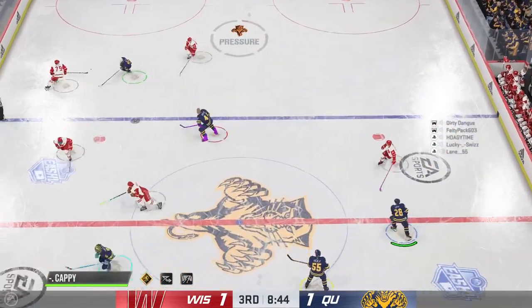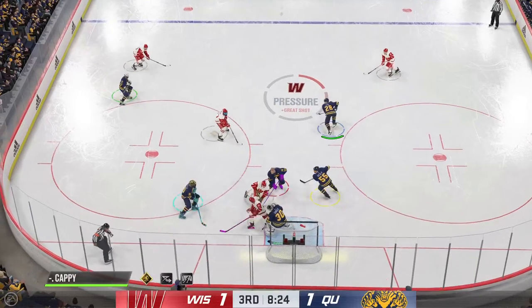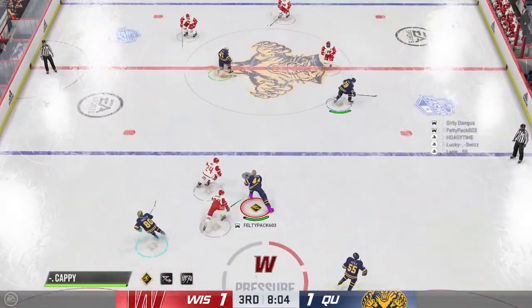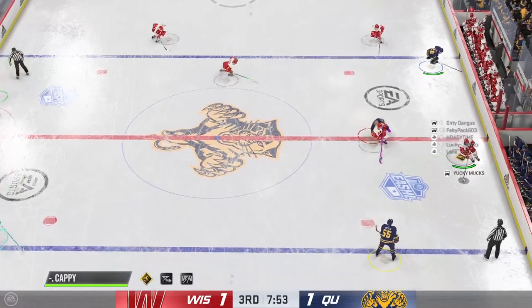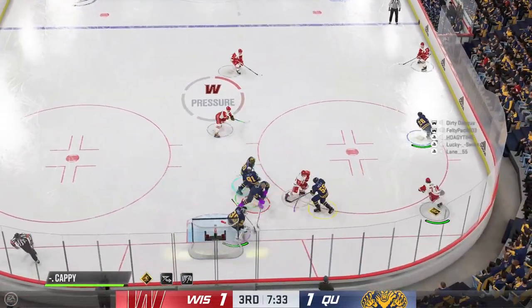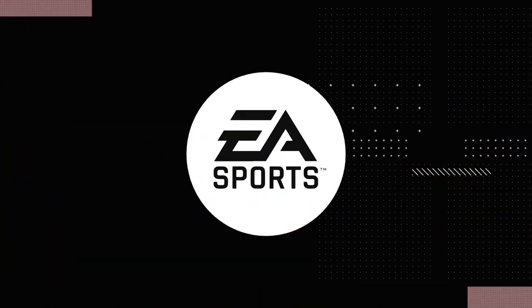Cappy's taking it from his own end. Muck's got the puck. And there's the save. Even though goaltenders get set in their butterfly positioning, they still have to be agile and be able to move across their crease. Right there, that's evidence of it, and with that beautiful save. Here's a blast! And score!